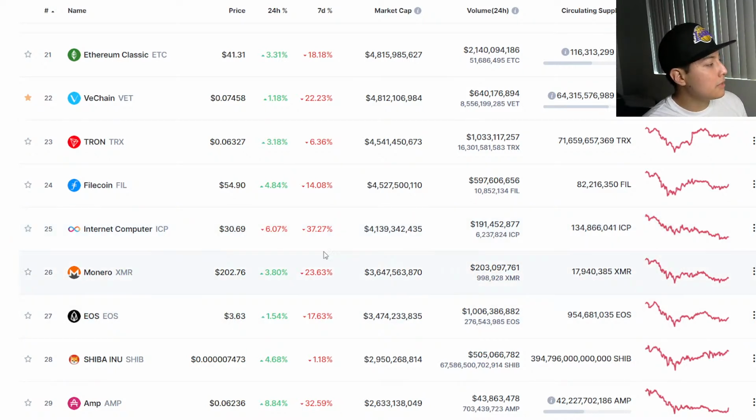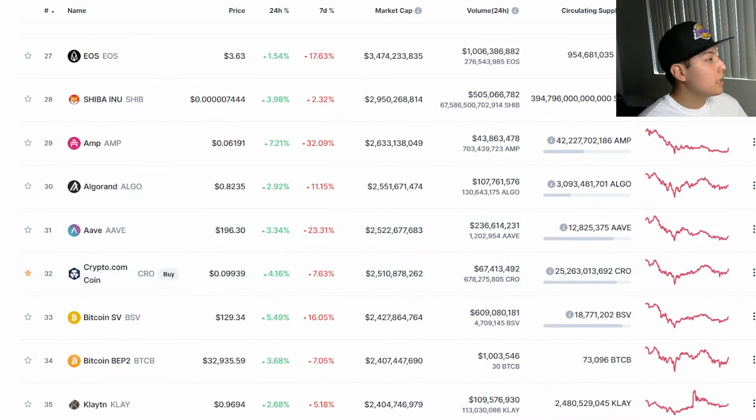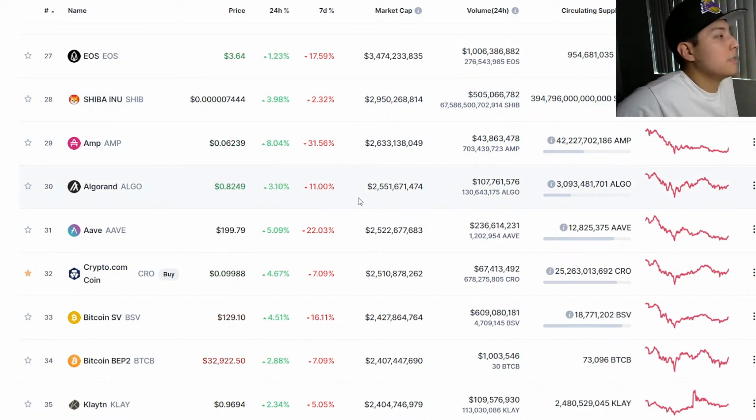Monero, it's a privacy coin, so 24% to the downside. ICP, like I said, down almost 40%. It could be a nice entry point for ICP, for Internet Computer. But yeah, that's what it's looking like. SHIBA was holding pretty strong. I don't think it'd be a great entry at this moment. We are testing some critical resistance though, so we have to see if we are going to be holding that support.